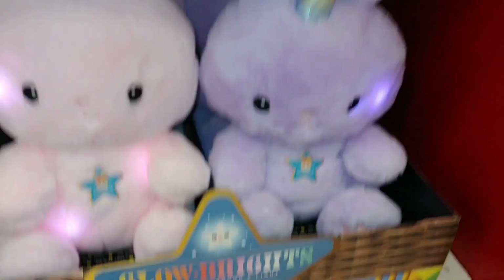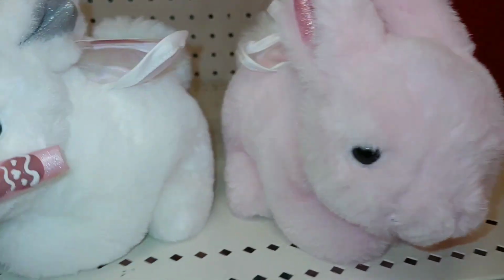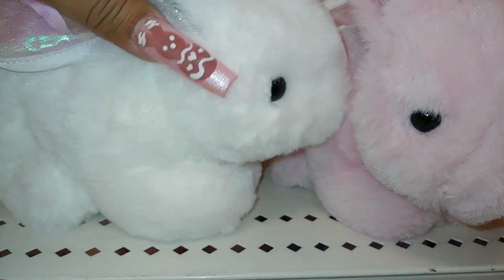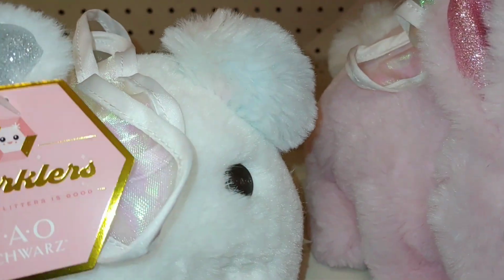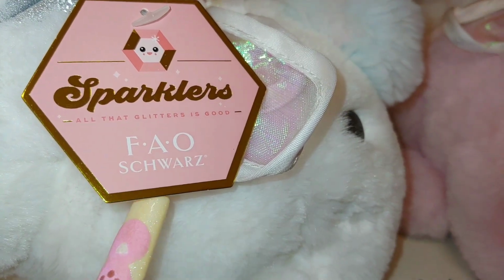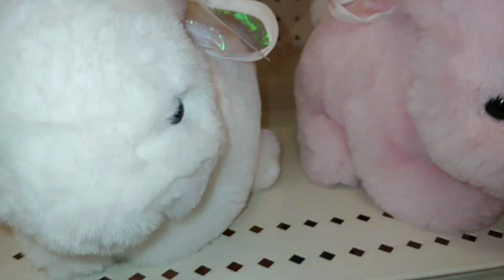They're the Glow Brights, alive with sound and light. And then they have these little bunnies right here. These are so cute. They're very fuzzy and soft, very well made little bunnies. And they have wings. And this is by Sparklers. All That Glitters Is Good by FAO Schwarz for $9.99. I think they're, yeah, $9.99.